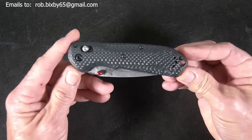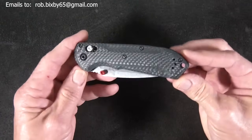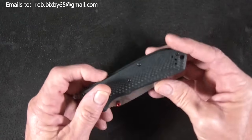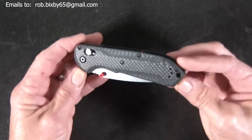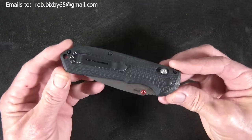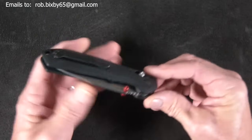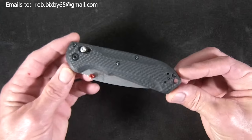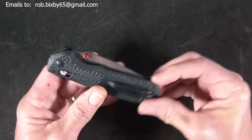You can buy these brand new right now. They're in stock. They'll run you $315 at your favorite web retailer, or just buy this one. $225 like it is, $245 with my edge. Proceeds will go to the Hurricane Relief Fund, Pastor Sam Steele, Sevier County Missions Church. That's the 560-03 Freek in carbon fiber and S90V from Benchmade.